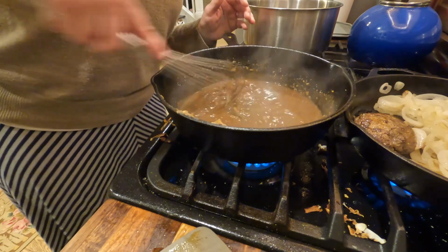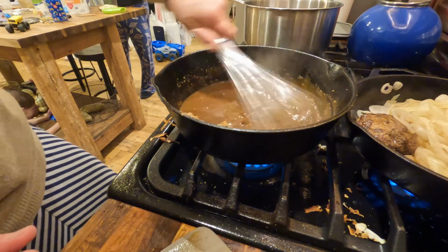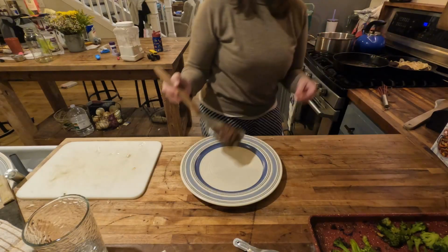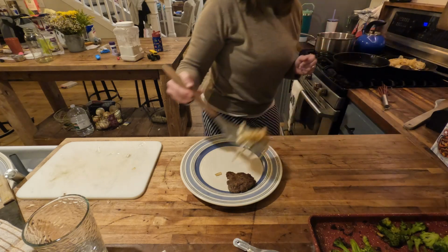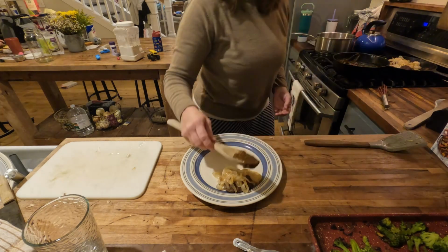In order for it not to have clumped so bad, I really should have mixed the flour with a little bit of the beef stock, and then it would not have made such a clumpy mess. But it ended up fine. It didn't affect the taste any, and my family doesn't really care if it's clumpy.